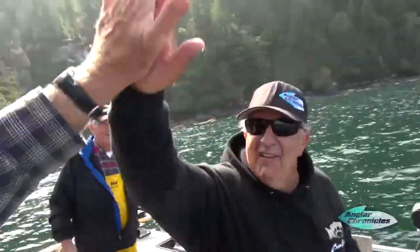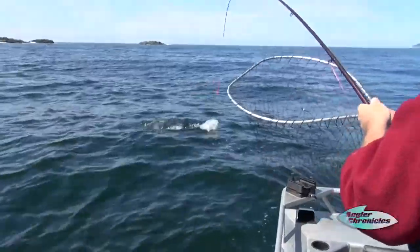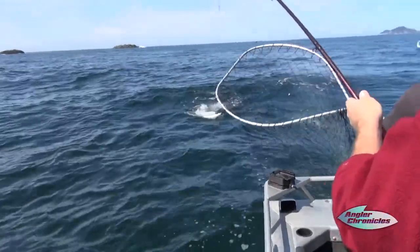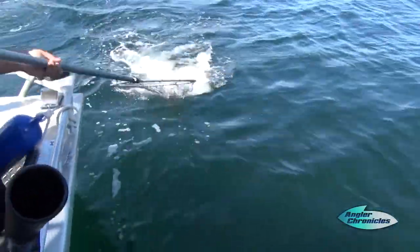Yeah. Camera high five. Queen Charlotte Safaris. This is how it's done. Oh man, he ain't liking it. He is. Red light switch. Look at that. Oh, nice job.